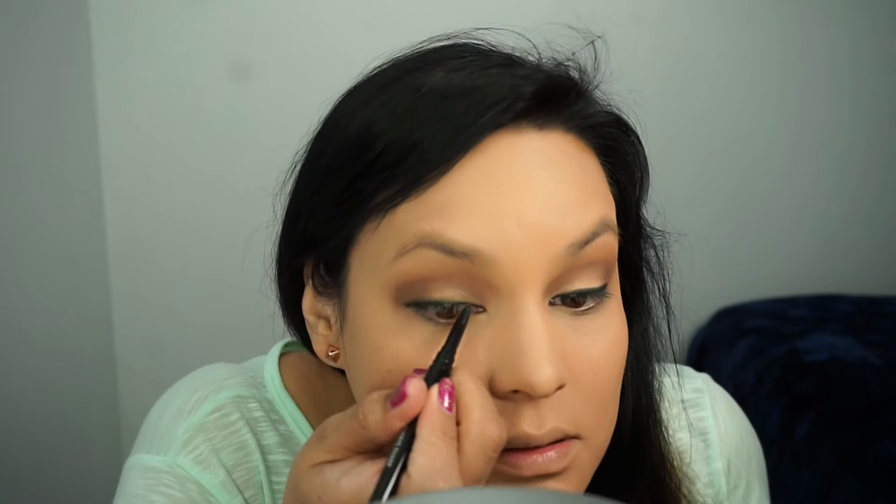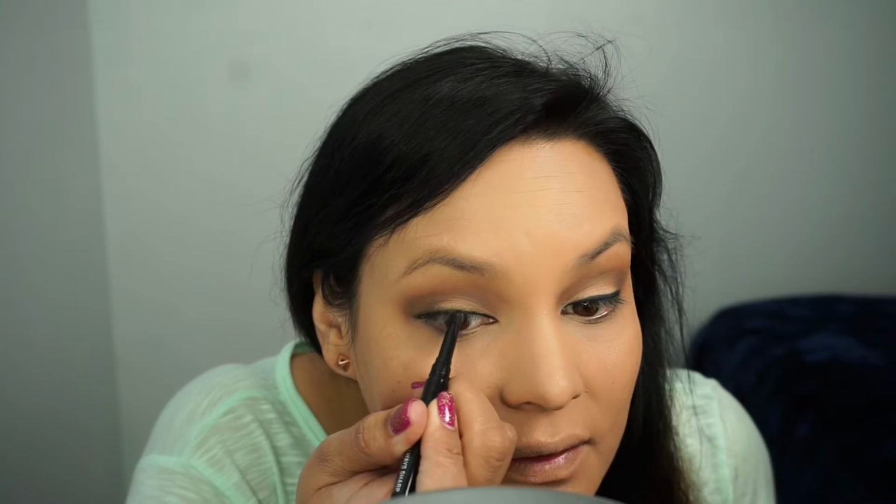Now, that did mess up my black liner a little bit, so I'm also going to go back in and just fix that a little. I'm using Rimmel's Scandal Eyes Waterproof Kohl Liner in Nude to just line the waterline. And I'm going to touch up with just a little of the Stark shadow right on the bottom here.